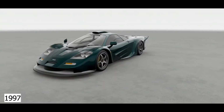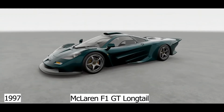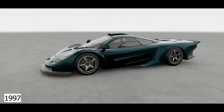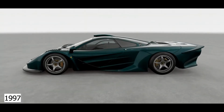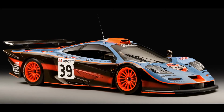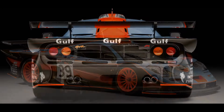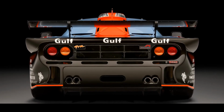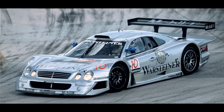In 1997, the final incarnation of the road car was the McLaren F1 GT Longtail, which essentially was a homologated road car on which the GTR Longtail race car is based. The race car Longtail is designed to compete in many world-class racing championships, such as the Japanese Grand Touring Championship and the FIA GT Championship, up against Porsche and Mercedes.